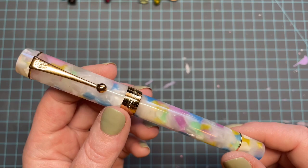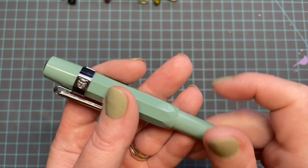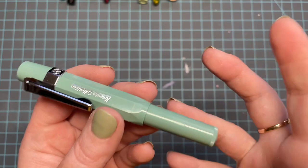And my next one was my Kaweco Sport in Smooth Sage with its medium nib. And I inked this baby up twice with Kali Nostalgia Sierra Mist. And I don't know at this point if I have uploaded this video yet or not. I'm sure I probably by now have uploaded the video. But maybe I haven't. Maybe I'll upload this one first. I'm not sure. But this pen and ink combination gets its own video as well.